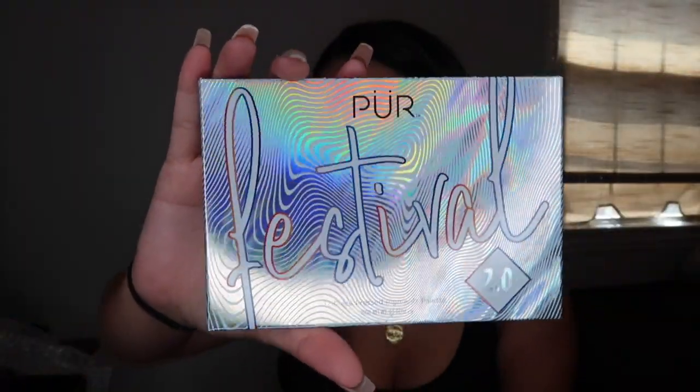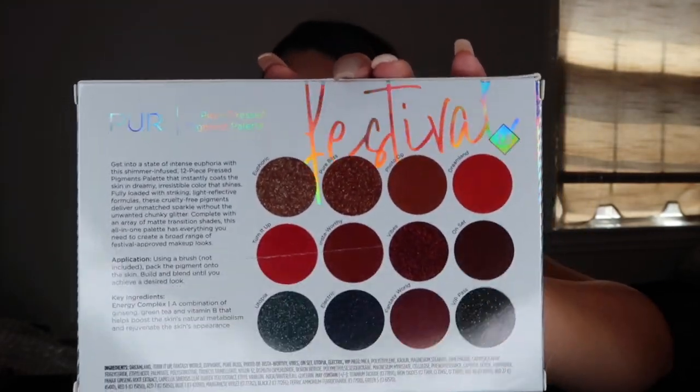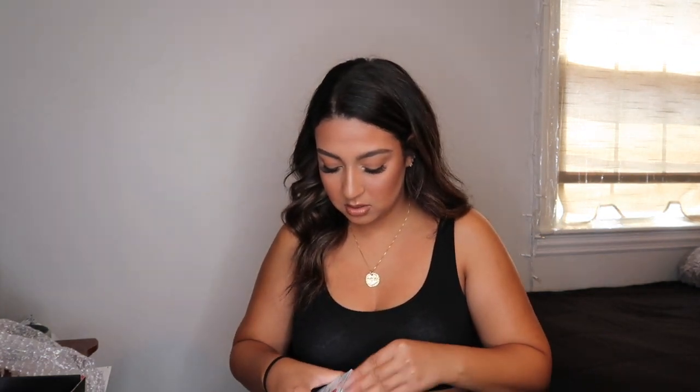It is the Per Cosmetics Festival 2.0 eyeshadow palette. Literally, I get so many eyeshadow palettes in the boxes every month, which is good, but I'm like, damn, what am I gonna do with so much eyeshadow? I barely wear eyeshadow, honestly. This is what it looks like. This is the back. Those are all the colors that are inside the palette. I'm gonna go ahead and just open it for you guys so you can see. I just ripped the whole box. Whoops. Oh well, I don't keep the box anyway, I just keep the palette.